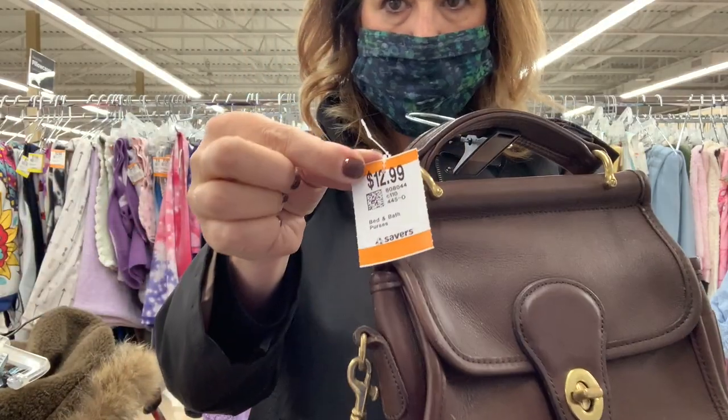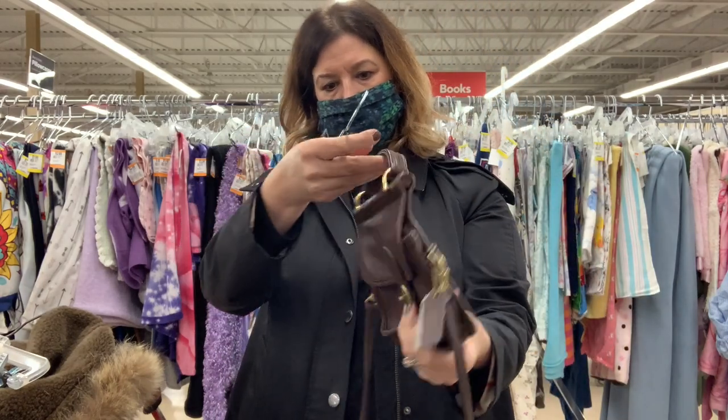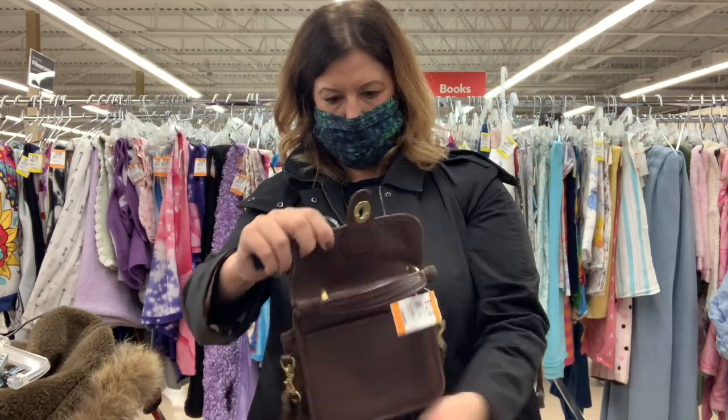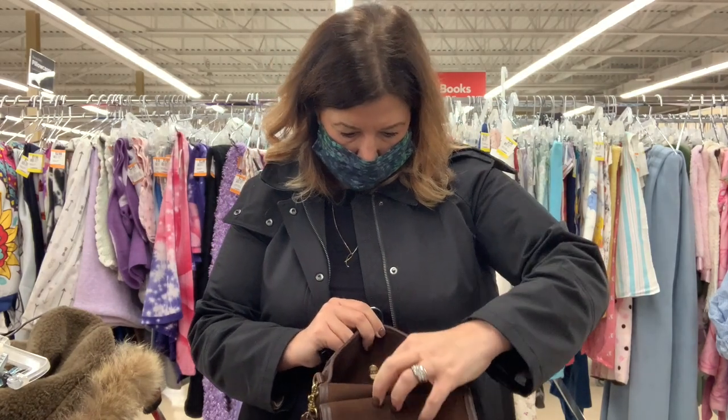It was a Coach bag that came out for $12.99. Kind of just checking it out and seeing the wear. I really haven't looked anything up here.